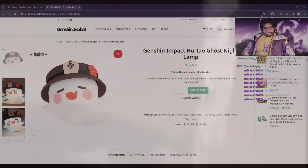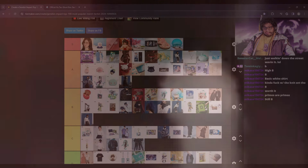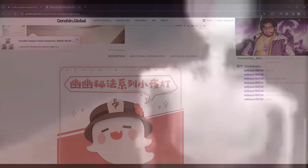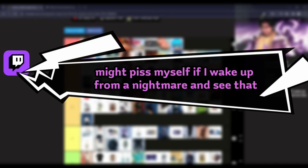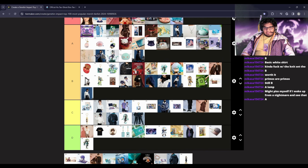Hu Tao Ghost Night Lamp? I think this is as good as the whale. Where do we put the whale? The whale was A. I like the fact that the ghost lights up. That's cool. I'd piss myself if I woke up from a nightmare and saw that. A? Okay, you know what? That's reasonable. I'm gonna put that like middle A.